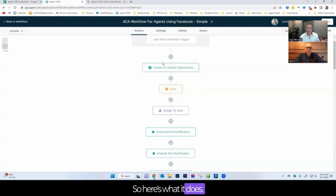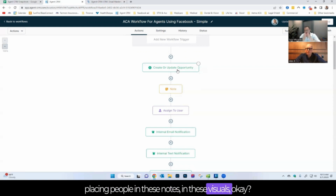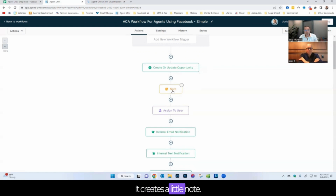So here's what it does. It creates an opportunity. It puts it into a pipeline. You think of it as a big board with all the sticky notes, and you're placing people in these visuals. The columns. Yeah. Okay. It creates a little note. I like creating little notes because I want to know where it came from and what time, just for me to manage my ads.